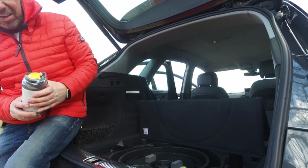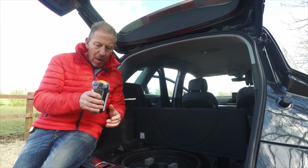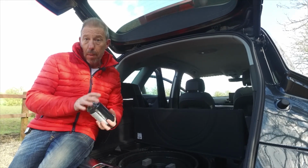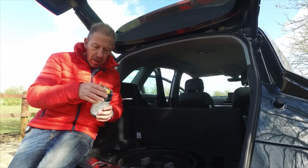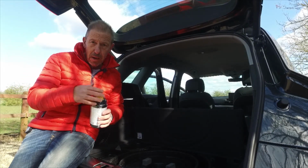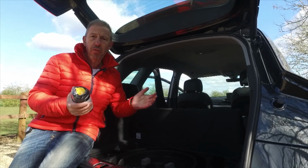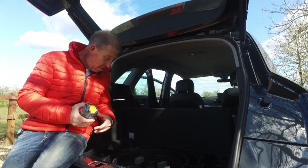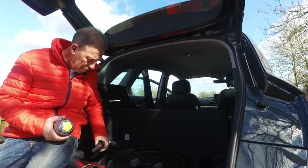Now, if you're not aware, this is a bottle of latex, basically. It's like a rubber, a liquid rubber. And what happens is, when you get a puncture, you pour this into the inner tube, and then you tighten the inner tube back up, put the little valve back in, and you pump the tyre up, and Bob's your uncle, you drive off down the road, and it's all fixed again, using the little pump. There isn't even a pump in here. It's got to be in here somewhere. Oh, there it is. Pump's under there.